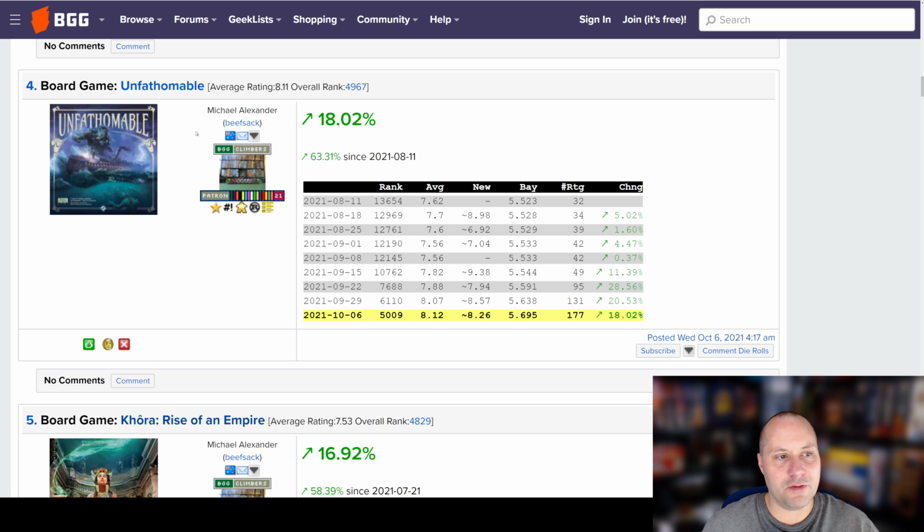Number 4 is Unfathomable. So this one is the reprint and skin of Battlestar Galactica, kind of a hidden traitor game that was extremely popular and extremely out of print and extremely expensive for quite a while. But it's back in a probably never out of print format because Arkham Horror, they don't really have the ability to lose the IP. And the reviews for it have been pretty solid, I think.